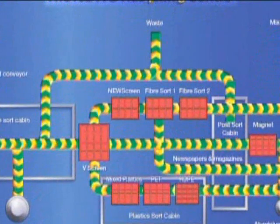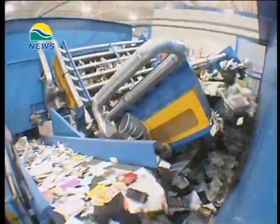The next three stages clean up the paper, resulting in the cleanest possible end products ready for recycling. All the paper material first passes through the news screen, which separates newspaper and magazines, which have a higher value, from other smaller mixed paper.